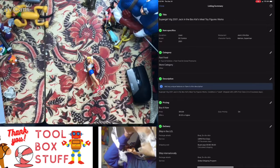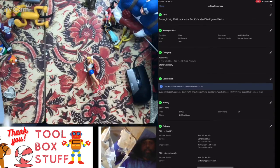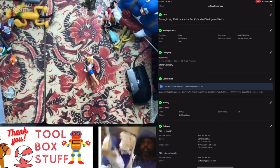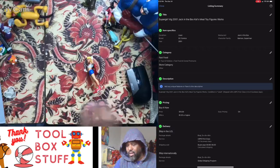That's what happens when you have tape all around your box like this and it's just sitting on top of some papers. Okay, so here's a box right here. I don't even know why I had to pick that box up. I just made a mess.